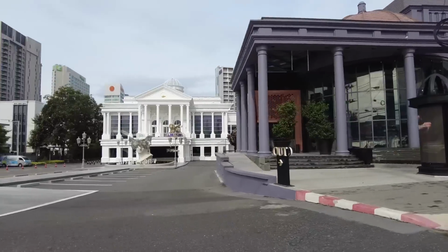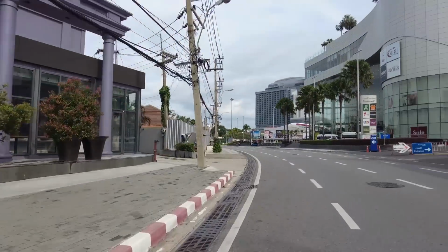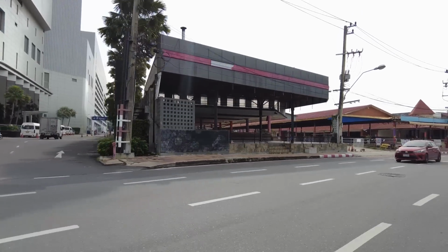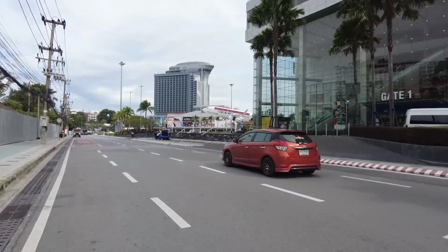Over there you've got Tiffany's. Fantastic Tiffany's, really is good. But yeah, who knows the name? Here you go, I'll quickly spin around. Who knows the name of that bar complex there that we are leaving behind? Drop a comment, guys. Terminal 21.